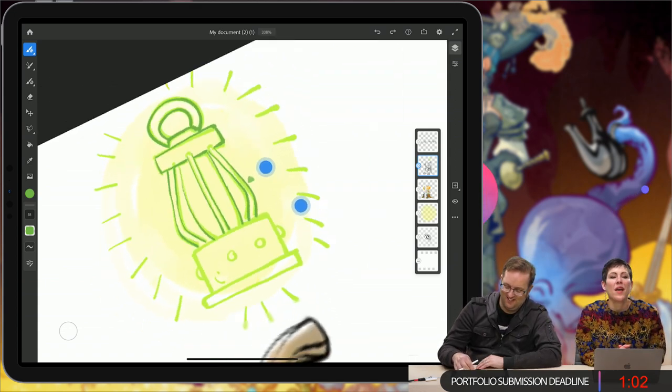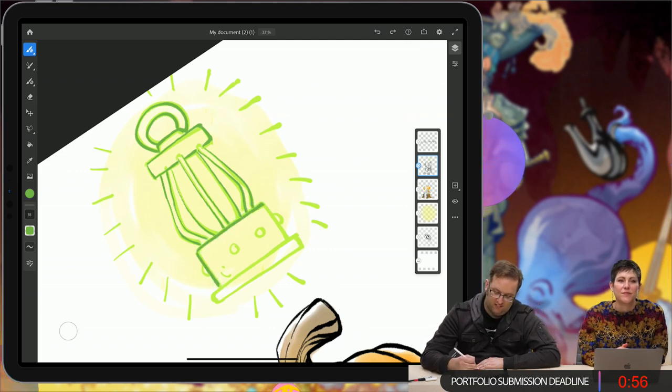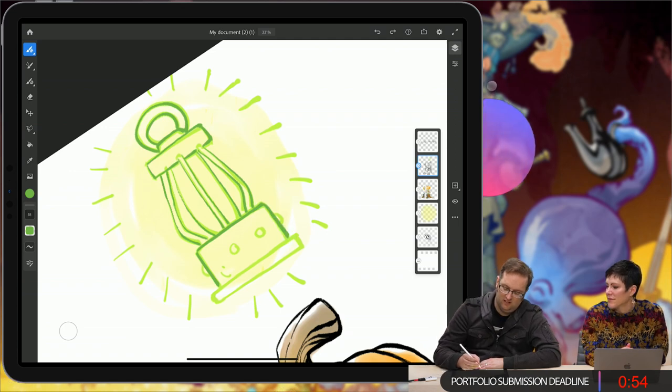That's true. Kathleen says if you select it, copy it onto a new layer, and then lock transparency. That's a good point. Oh, I forgot about that. That's a good workaround. There's little red dots in there.